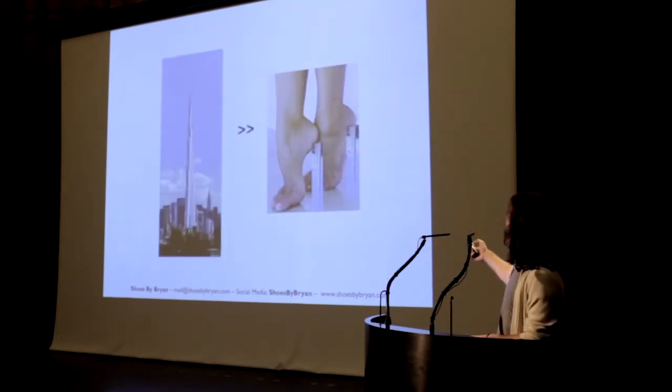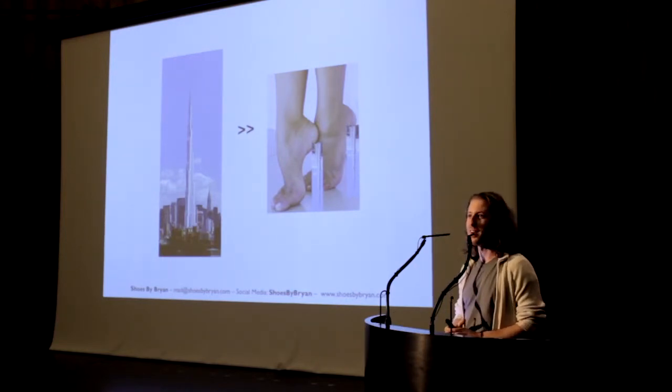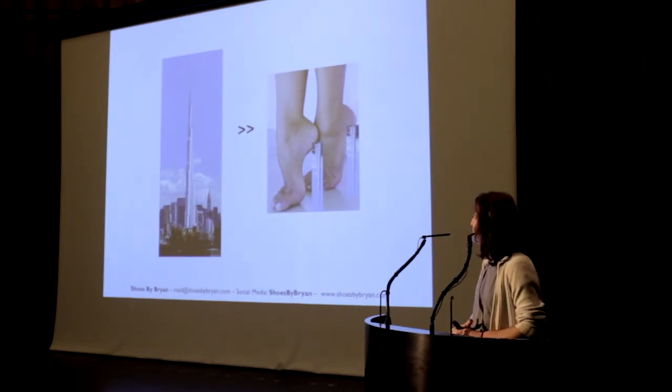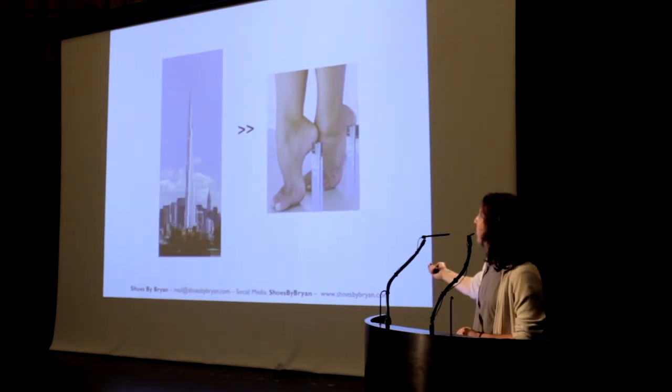it does. Great. Boom. The very obvious connection between architecture and high heel shoes. All you do is flip those skyscrapers upside down and you put them underneath the heel. Who saw that? Yeah, good. I saw what I did there.